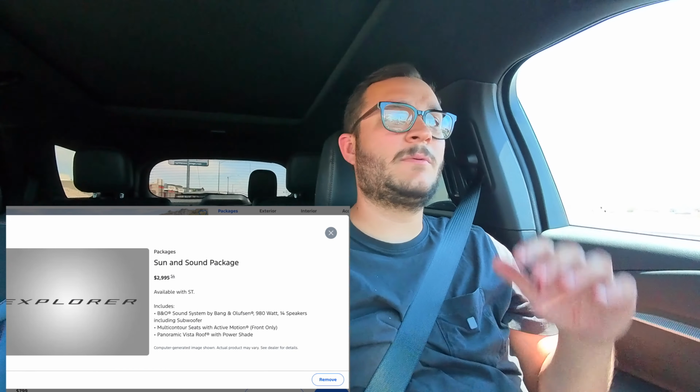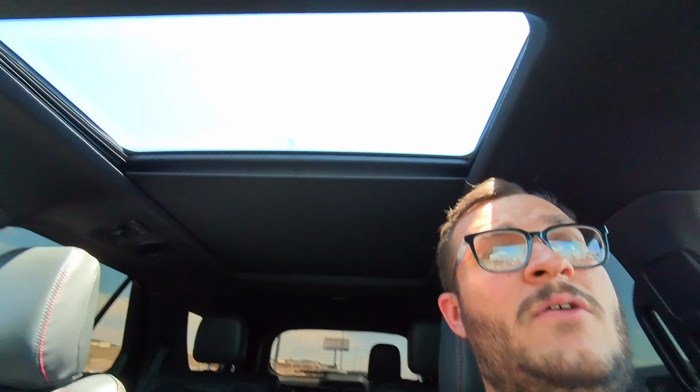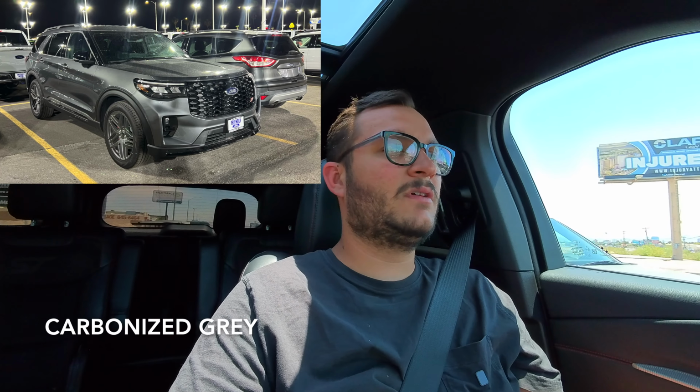When we were actually car shopping or browsing, we ran into a previous Explorer ST owner, and they told us something about a sound and sun package, or sun and sound package. I don't remember what it's called, but long story short, we went to go look at an Explorer ST without this panoramic roof, and we were kind of debating on buying a metallic gray color. I don't remember what Ford calls it. I think it's like graphite metallic or something.